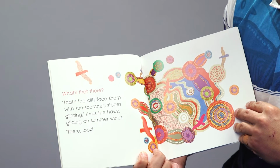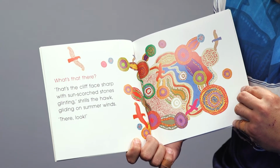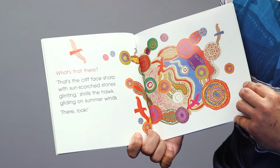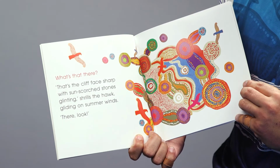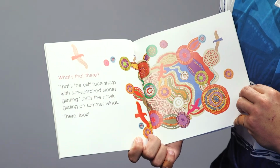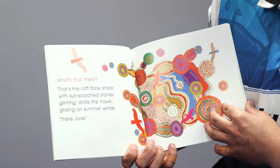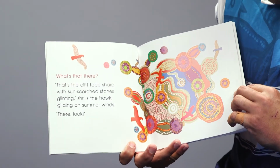That's the cliff face, sharp with the sun-scorched stones, glittering, thrills the hawk, gliding on the summer winds. There, look. You can see they've changed the colours into that sun-scorched. I know where I'm from. One of the totems is the eagle. See him gliding around, looking for fish.